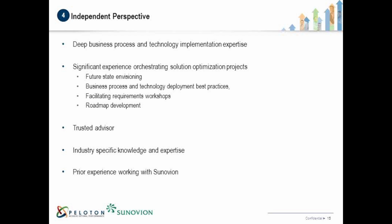Understanding the industry, having that knowledge and expertise was extremely important. But of course, for us as well, prior experience working with the organization and having built the initial infrastructure was a pivotal decision in coming together with Peloton.